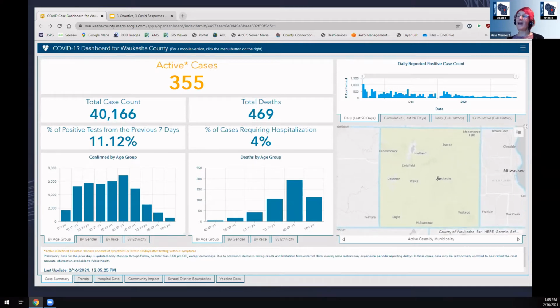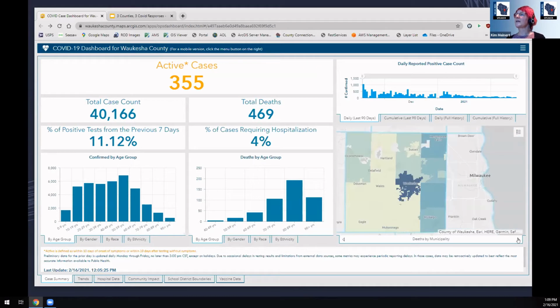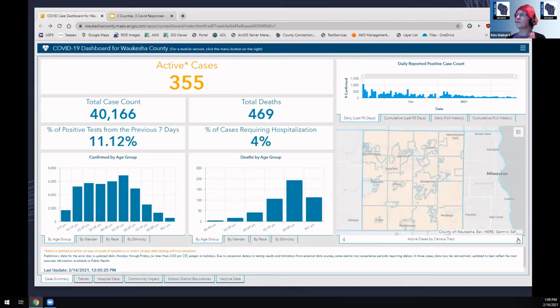I was just noting, our map looks very boring right now, and that's because back in the fall I had to change all of my ranges quite significantly. Now with the lull we've had in cases, I'm going to have to go back in and change that back down. But that's good news. At first we started with recovered cases per municipality. Then when that number got big and scary, we switched to active cases because that was more of a picture of what was going on at that time, not overall. So we have active cases and deaths by municipality, and then the same thing for census tract.